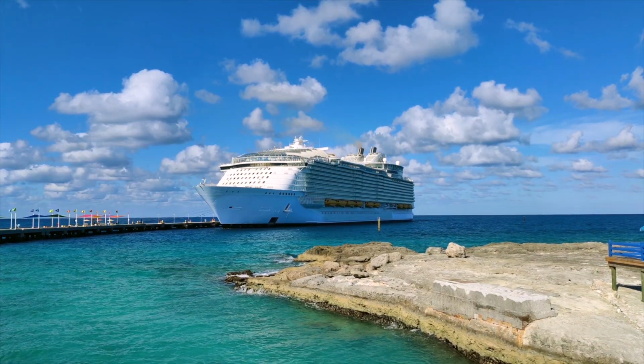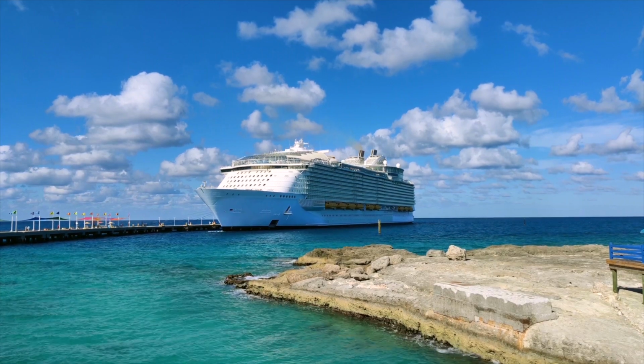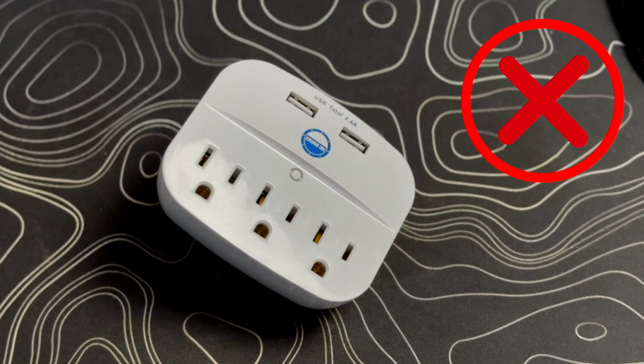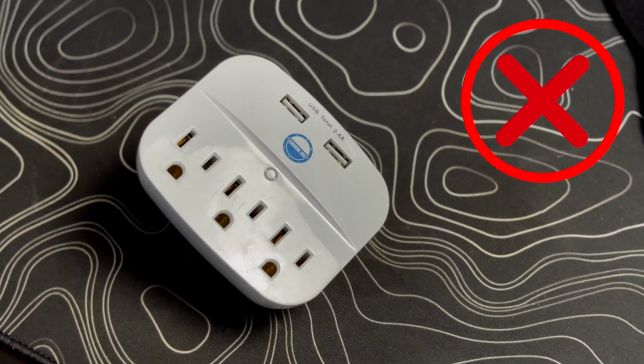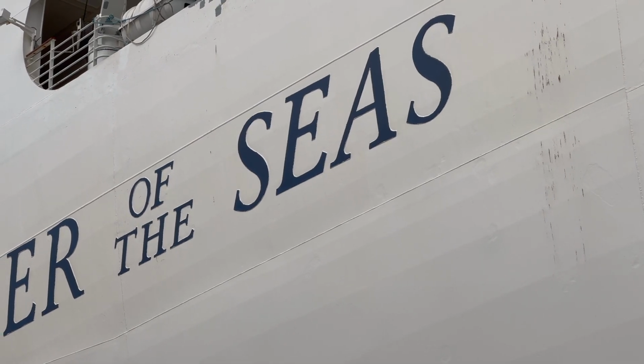And maybe that's what today's newly banned item list from Royal Caribbean aims to address, because the cruise giant is now telling you that you can no longer bring a multi-plug outlet with you on board your cruise ship when you cruise on any of the seas ships. Yes, I am talking about these things, or these things.